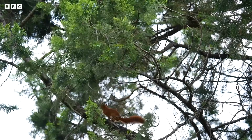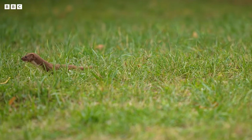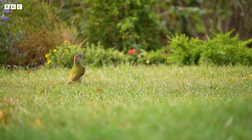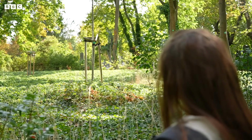One thing about being here this early in the cemetery is that there's nobody around, and you get to see all the other wildlife that lives here. I mean, we haven't been here that long and I've already seen 12 red squirrels, roe deer, woodpeckers, so it really is a biodiversity hotspot.